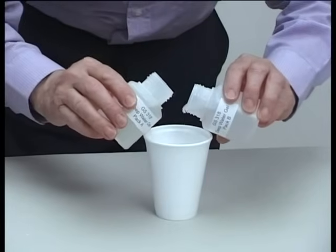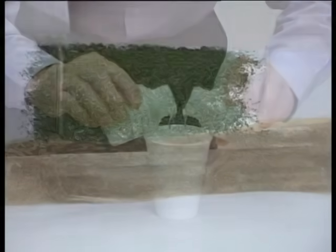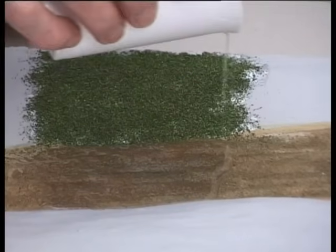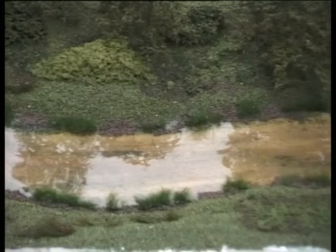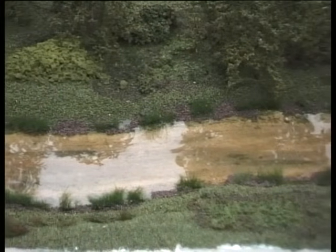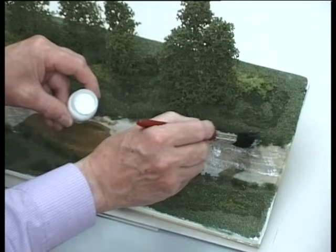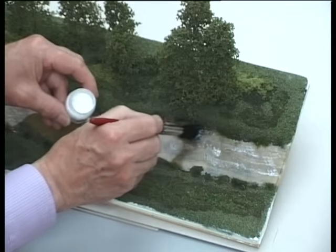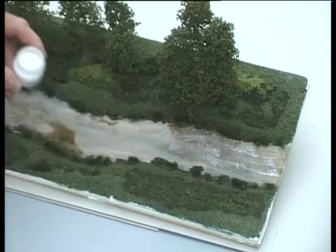To make the water, the contents of the two bottles are mixed and stirred. The next step couldn't be easier. All you have to do is pour the mixture over your riverbed. Once it has dried, you have a permanent wet look. But what about flowing water? That's where the third bottle comes in. You simply paint the fluid onto your water surface and work it in with a brush.